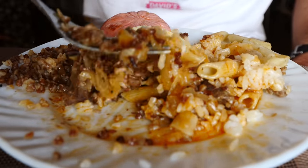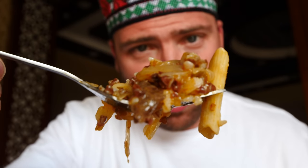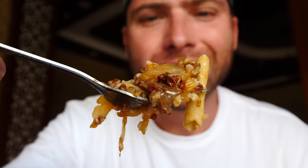So I have enough food in me before I head out to the airport, because I don't want to get on a flight and be starving. Yeah, so as you can see, it's a big mix of everything. Beef, pasta, rice, grains. What meshes it all together is that gravy. Whatever gravy they put in it, it's great that you can just mix it in like that. Mix in some of that egg, right? Cut it up, mix it in. Oh man, it's great.